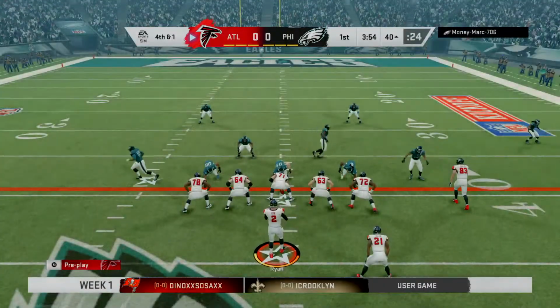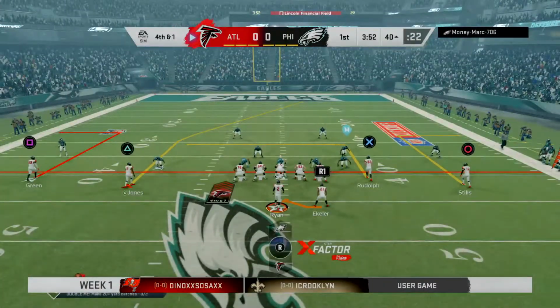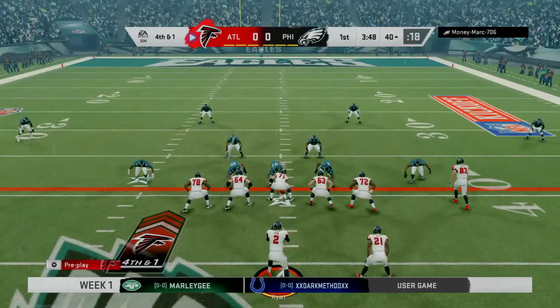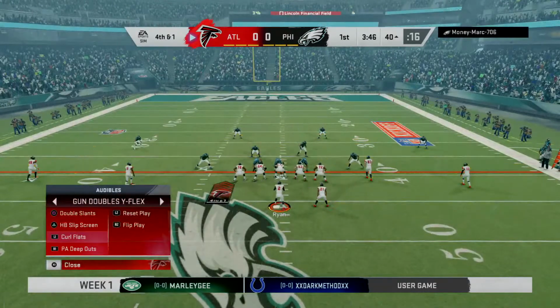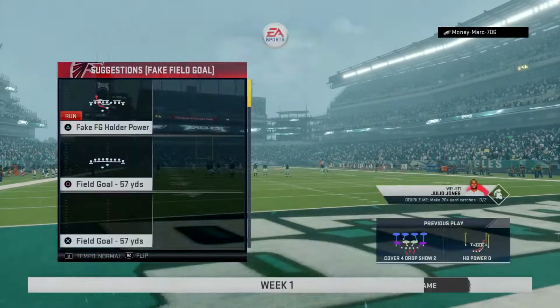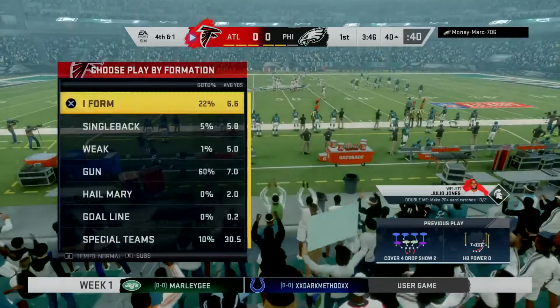And on their first drive, the offense staying out there. They're going to go for it on 4th. Now the Eagles are going to signal for a timeout. They'll have 2 remaining as we step aside here in this first quarter.